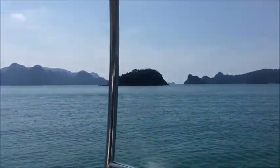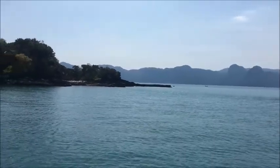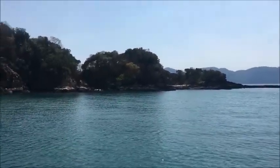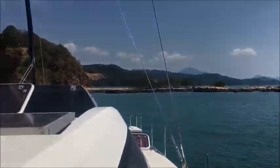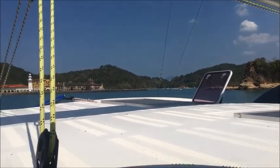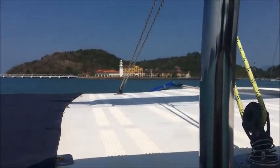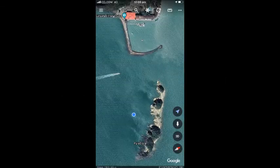We anchored off a little island called Pulau, and it was a quite peaceful anchorage most of the time, with the winds coming from the north at that time of the year, and we're on the leeward side of the island. You can see Resort World Langkawi, as well as the cruise ship. You can see by the map, the little blue dot where we anchored.